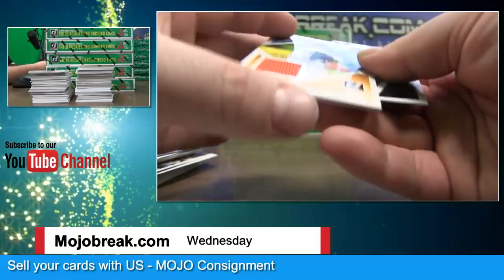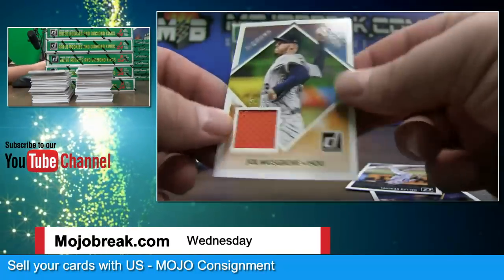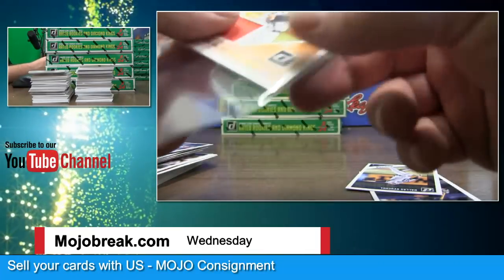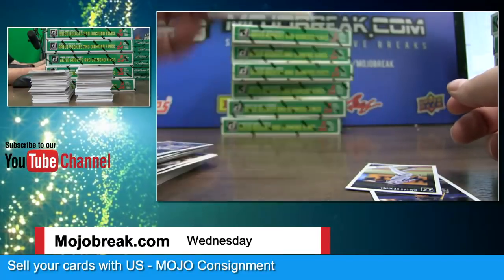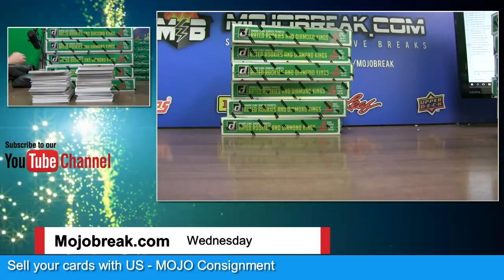And Diamond Collection, numbered to 99, Joe Musgrove. Diamond in the rough. Joe Musgrove jersey. I don't know about that design there. It's a little plain for me. All right, hand it on over to Dan.